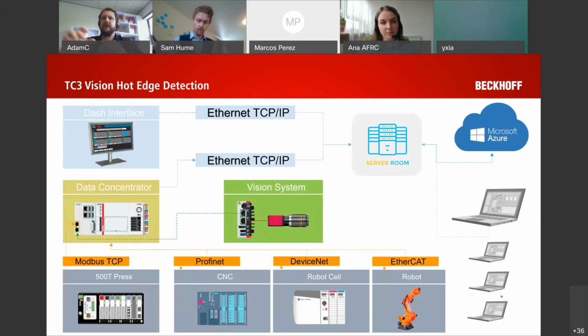And that is me at the end of my bit. I'm going to hand over to Anna now and let her go into a bit more about the system integration.